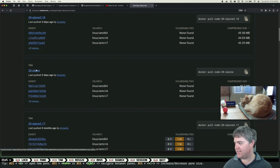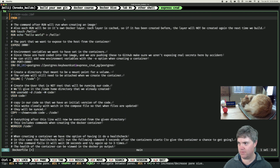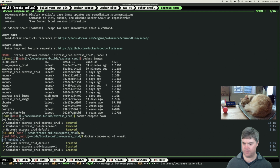Okay, so 20 dash Alpine. So we're going to comment this out and we'll do a from node 20 dash Alpine. Now remember, this was 1.11 gigabytes. We're going to do a Docker compose up with the wait. Now, hopefully everything should just work.